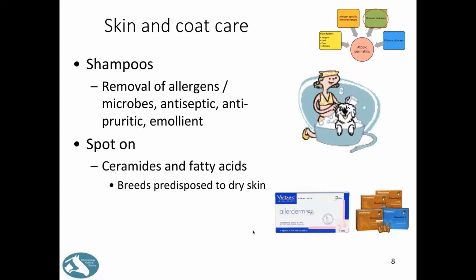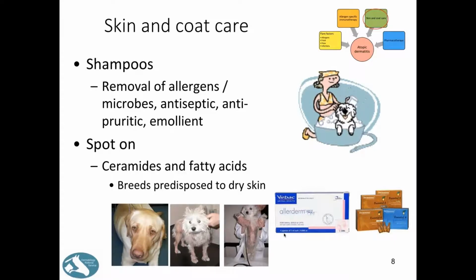That would be a situation where one of these products might be useful. So if we're looking at our 3 friends here and deciding where these treatments would fit in, actually they might all benefit in one way or another from a shampoo. This dog could have an anti-pruritic shampoo. The Westie would benefit from an antiseptic shampoo, as we'll see later on, and this one too. But don't expect these treatments to have a dramatic effect in controlling pruritus. We need to think of these more as adjuncts to therapy. There may be dogs that do respond, but in most cases you're not going to see a sudden dramatic reduction in the level of pruritus.